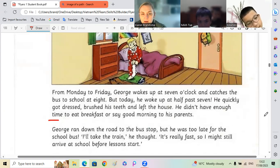From Monday to Friday, Ron woke up at 7 o'clock and caught the bus to school at 8. But today he woke up at 7:30. He quickly got dressed, brushed his teeth, and left the house. He didn't have time to eat breakfast or say good morning to his parents.